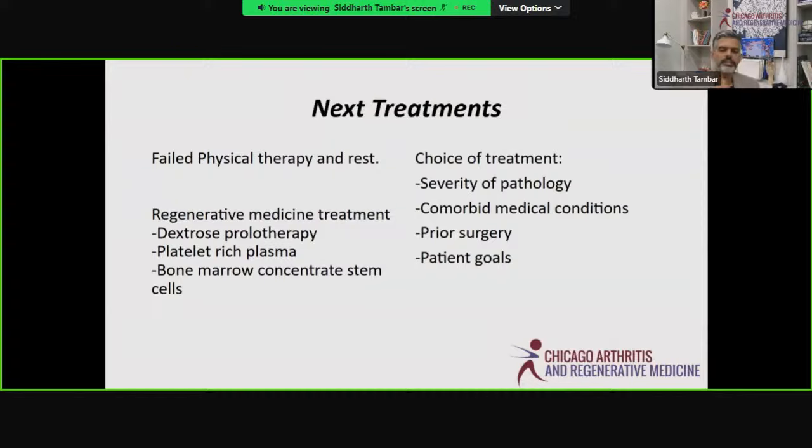Next level treatments: if you fail conservative options, physical therapy and rest, consider regenerative medicine treatment options, if appropriate in your case. Again, that's dextrose prolotherapy, platelet-rich plasma, bone marrow concentrate stem cells. Choosing the treatment is based on the severity of your problem. What other medical issues do you have?